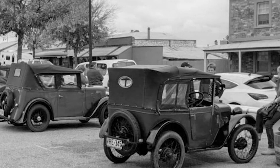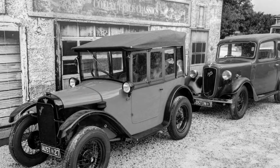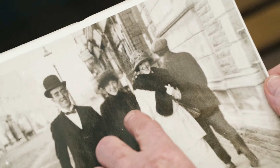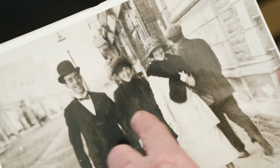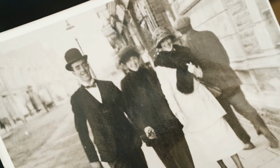So, and then you just have to work out which type of car it was, but he certainly had an Austin. This is the picture of Doris. So that's my grandmother, and that's her sister Violet and her husband Cyril, and they're all going off to a wedding. They're in their finery.